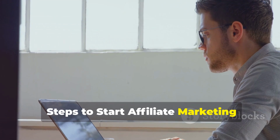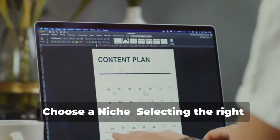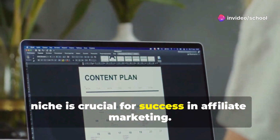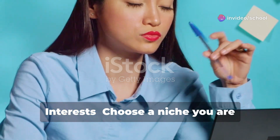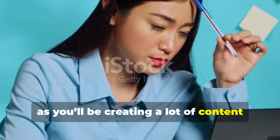Steps to start affiliate marketing. Choose a niche. Selecting the right niche is crucial for success in affiliate marketing. Here's how to do it. Identify your interests. Choose a niche you are passionate about, as you'll be creating a lot of content around this topic.